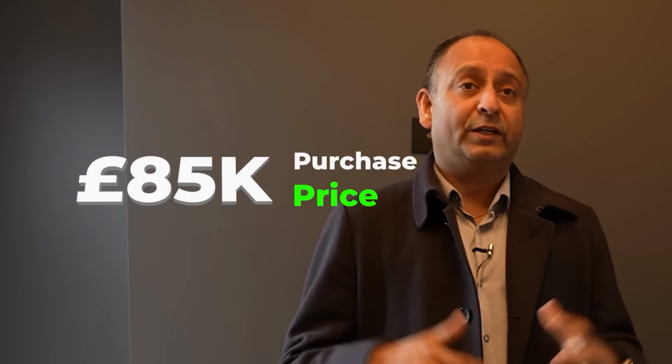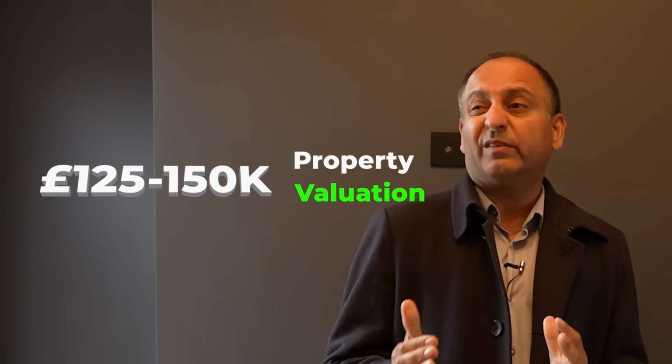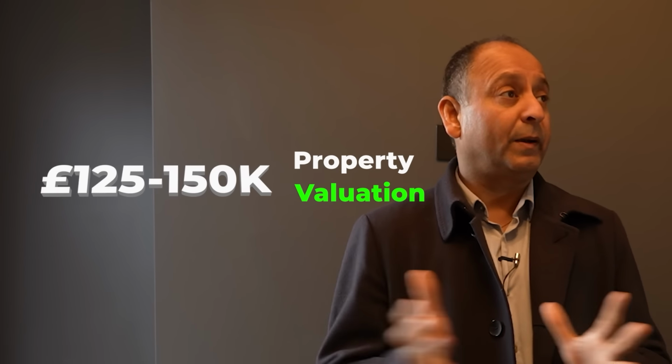And the valuation should be anywhere between 125 to 150 on a good day, depending on what happens. So this is what we've got right now. It's a good, lovely property where you can really make it work. Your questions and comments? You had some?